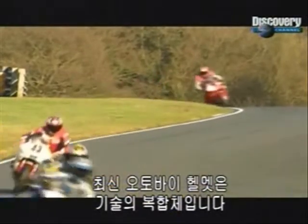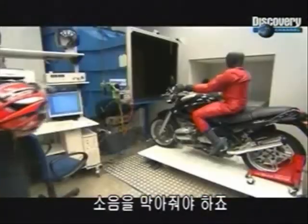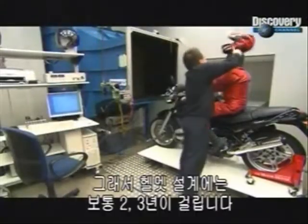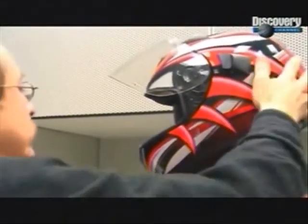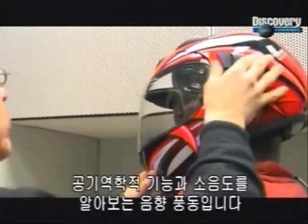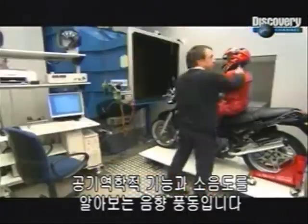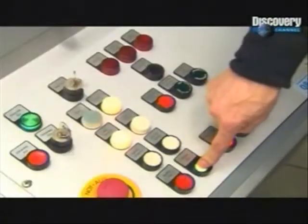Modern motorcycle helmets are complex bits of engineering. They need to protect the rider in all kinds of crashes, but they must be light, offer good visibility, be comfortable, aerodynamic, and act as a sound dampener. That's why designing a new helmet can take between 2 to 3 years. Here, a researcher is testing a new helmet in an acoustic wind tunnel, which is used to gauge aerodynamic performance and noise levels.